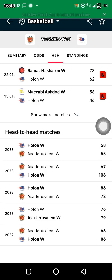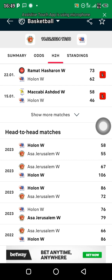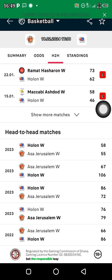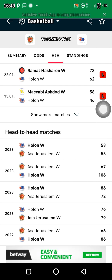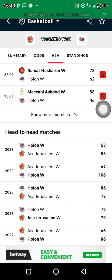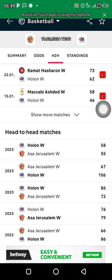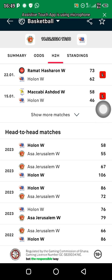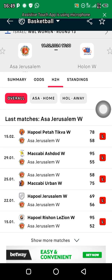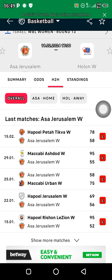Look at right here. You can see that this one was their lowest. Their last meeting was their lowest. If it had happened about 3 to 4 times, we could have been worried, but they only have it once. So we can say that day was not the day they were able to get a lot of points. But if you move down, you can see that in most of their last meetings they are able to get 120 plus points. Because of that, we can go for over 120.5 points. And I'm assuring you that 99% this particular game is going to end over 120.5 points.